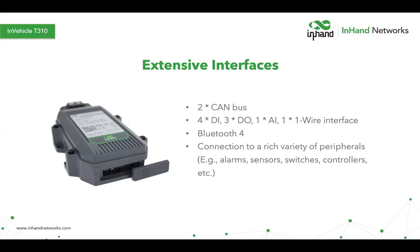Also, because this device is a smaller one and we have so many interfaces, customers may want to customize this kind of application. So you can contact our sales to see what kind of device you want to connect. We may be able to have some custom features for you.